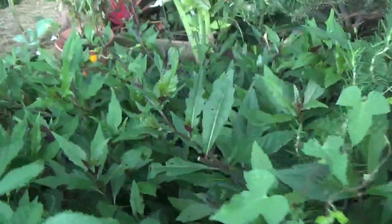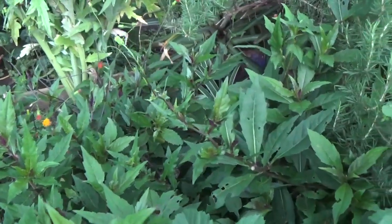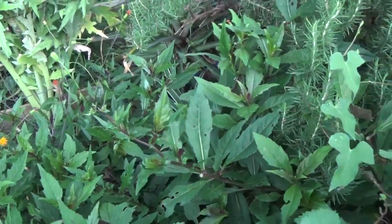And again, our organic rosemary is doing amazingly well. And this Okinawan spinach you see over here is doing really, really well. And it's actually flowering, but like I said, we can't use those seeds from the flowers with the Okinawan spinach. It just doesn't work.